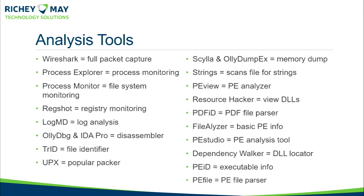There's a lot of things that are compressed and inflated and et cetera, and so that's a better tool than Strings if it's a PDF file. File Analyzer, it'll look at the executable information. PE Studio is another executable tool. Dependency Walker, that's a great one that's going to look for DLL calls.